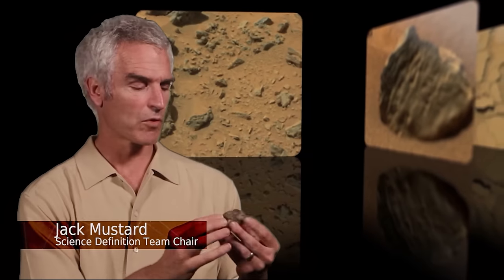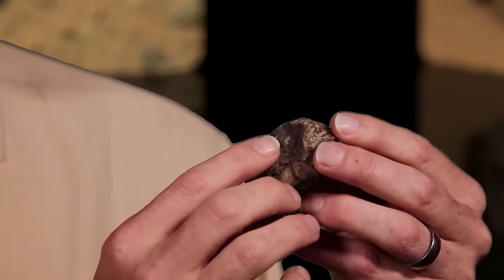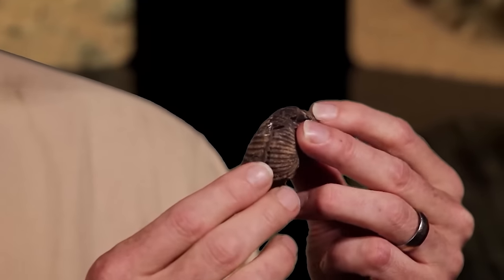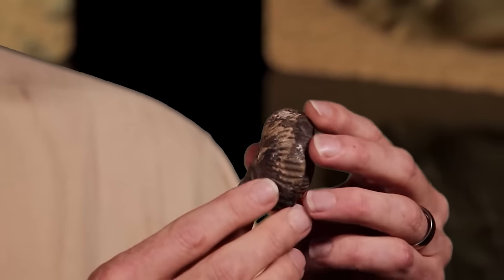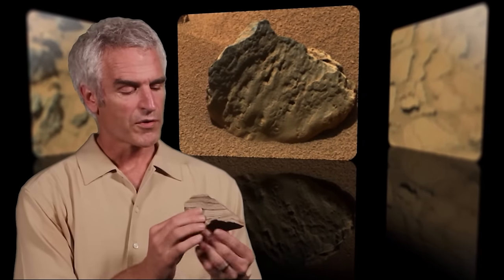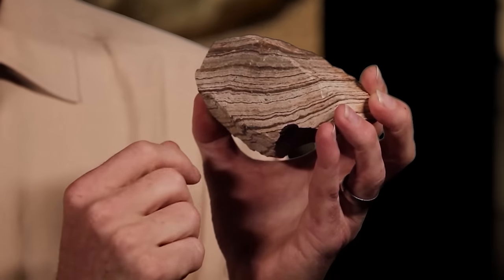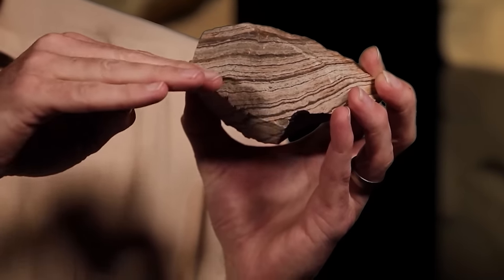This that I'm holding up here is a classic biosignature from the Earth. It's a fossil. We're not actually expecting to see a fossil of shells or other components, but what we want to be able to see with this instrumentation are the fine scale layering that one might see in a rock, in which we can see dark and light toned layers. And those dark and light toned layers are telling a story.